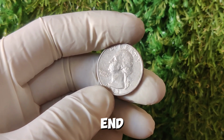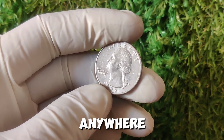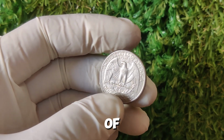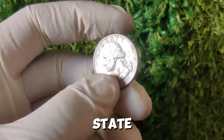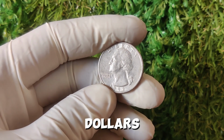On the lower end, even a circulated 1993 P quarter with an error can sell for anywhere between $50 and $1,000, depending on the severity of the error and the buyer's interest. And if your coin is in mint state but not quite perfect, it could still fetch several thousand dollars.